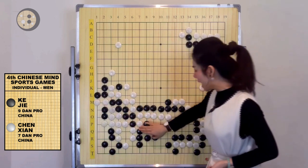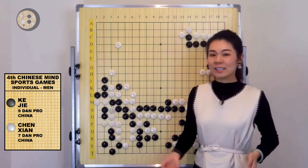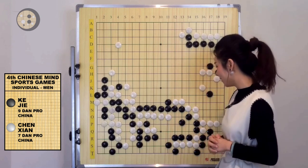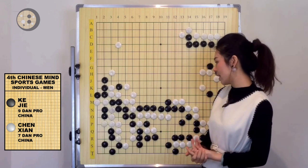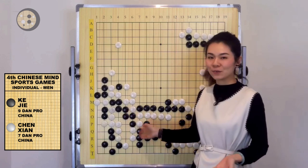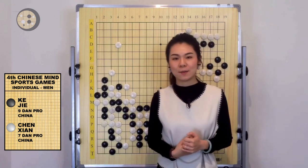So before the attachment move here, White actually was leading a lot. It was an 80% chance to win. But after this move, Koji caught all the opportunities, and now Koji killed both groups. So at this point, there's no way for White to win this game anymore.